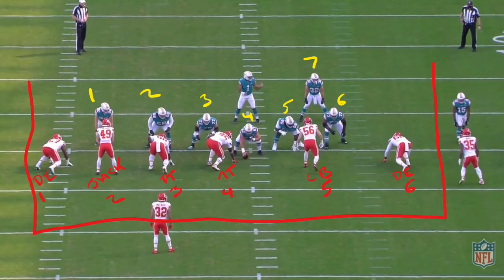So now we're going to get down to the nitty gritty of it. This is what we call the box view, the Cultures film, and it gives us a lot of information. Here I've marked the box in the solid red line. You can see the number of blockers. We have 6 blockers, from the tight end all the way to the tackle. In this instance, because we know it's a pass, you'd also consider Laird to be a blocker as well. We look in good shape here. Realistically, the Chiefs only have 6 defenders against 7 attackers.